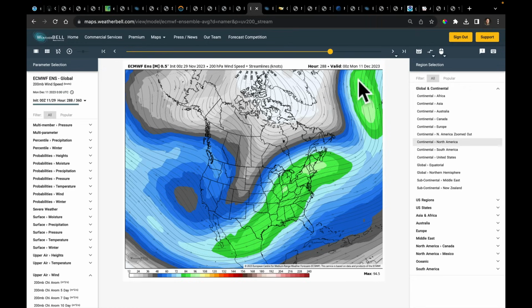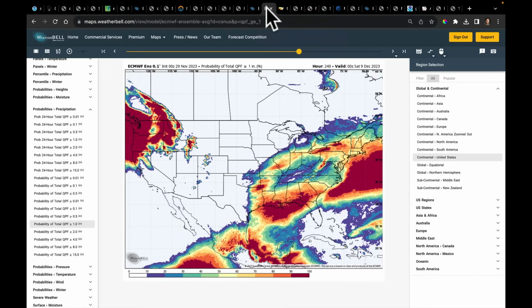But there's going to be something out there next weekend. Not this one we're dealing with now, but the one following. We're just going to keep an eye out there at that point. All right, so let's look at some probability maps. This is the chance of getting at least an inch of total precipitation in the next 10 days.